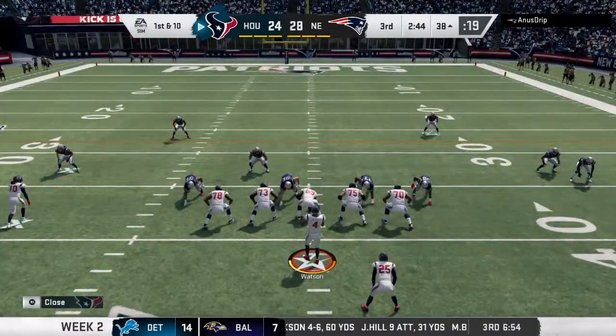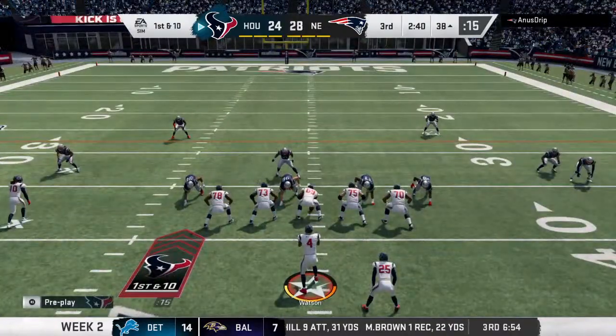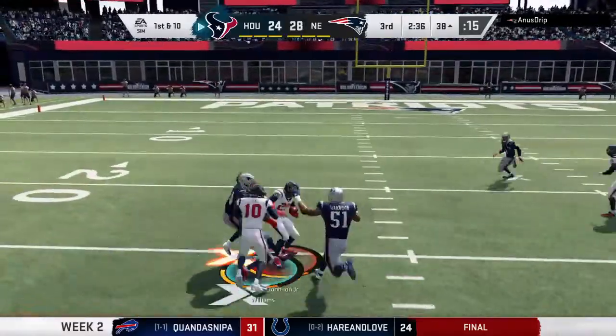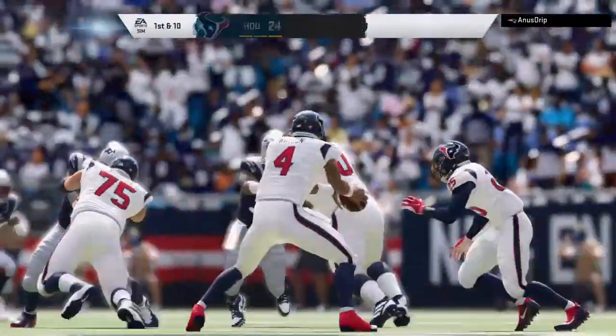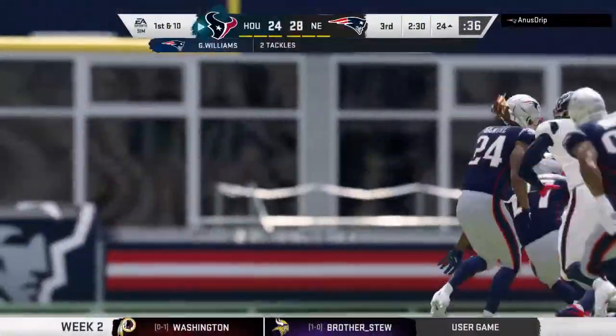So how about that for a chain mover? They're all the way down inside the 40 now for 1st and 10. From the gun, a run for Johnson. And brought down, but not before they're inside the 25. They get 14 on that one. Good for a Houston first down.